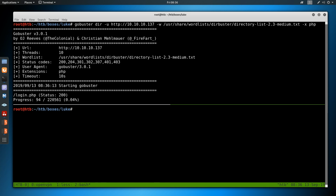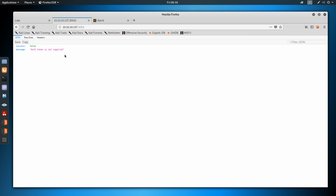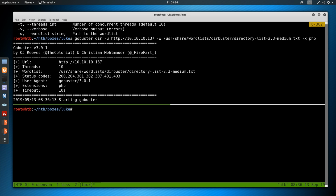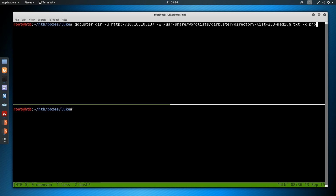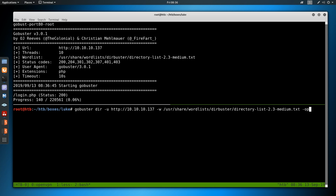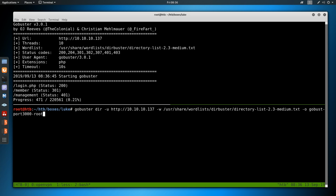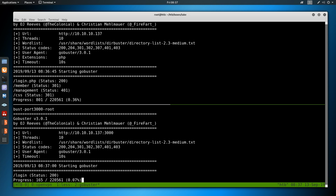And then while that Gobuster runs, we can also test out port 3000. This is just JSON output, so probably not PHP, and nmap also said it was a Node.js framework. So let's just do the same Gobuster command, except we won't do the extension brute force. We can copy this, and we probably should do an out file, so -o, we'll call this gobust-port-80-root for root directory, and then we can call this gobust-port-3000-root, and we also have to change the URL to be port 3000. So now we've got both of those Gobusters running.